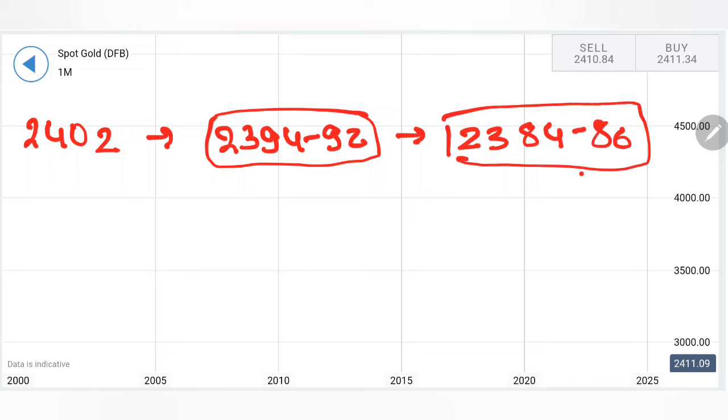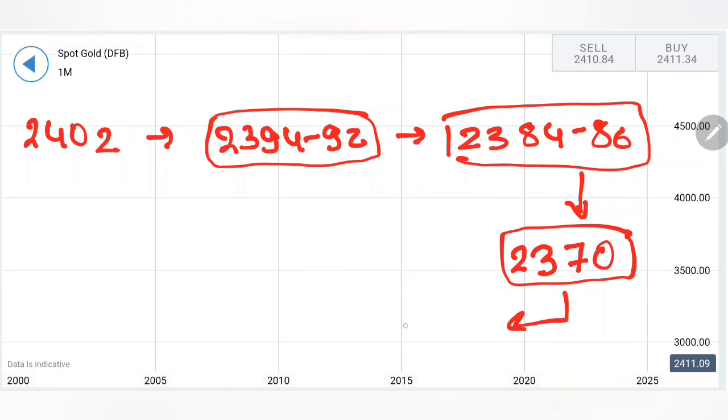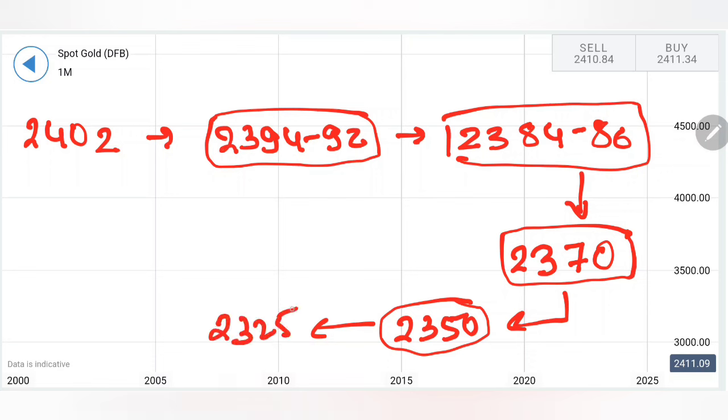If it breaks below this, the bearishness will increase. The strongest support is at 2370. If it breaks this, then we can expect 2350, and breaking 2350 is where the bears will take over. We can look forward to 2325 and then 2300 levels.